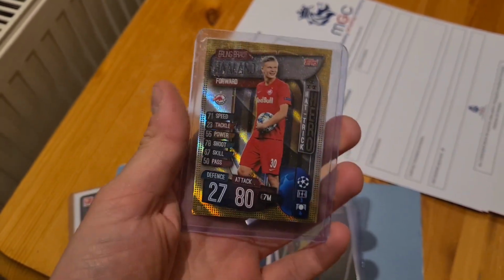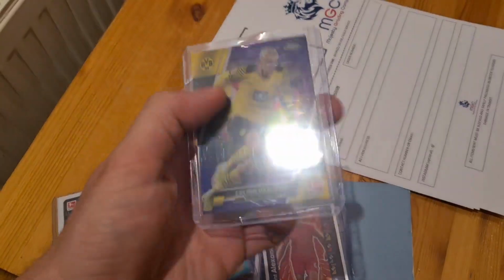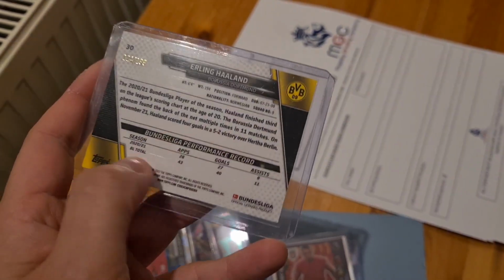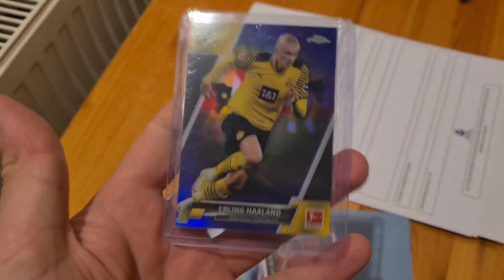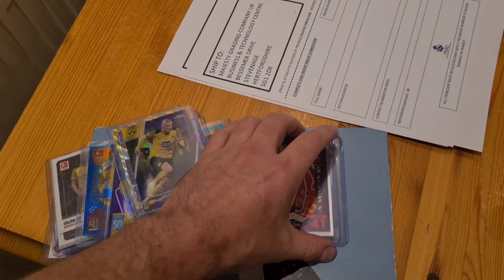Charity shop boot sale, that one there. This is my favourite card though, look at this. Topps Chrome, Erling Haaland. Got some crazy Champions League stats on the back. That's the key, numbered out of 299. Lovely card, that.